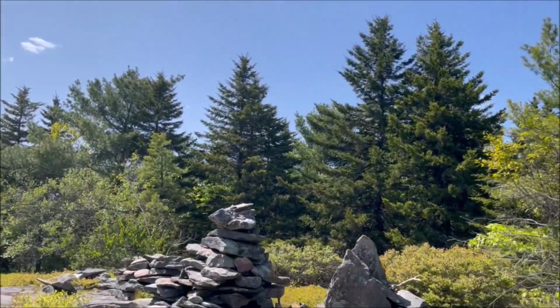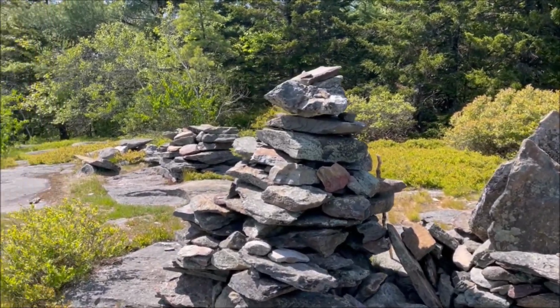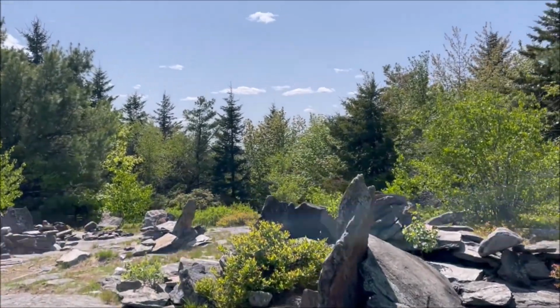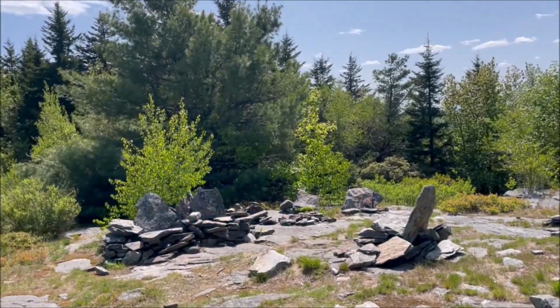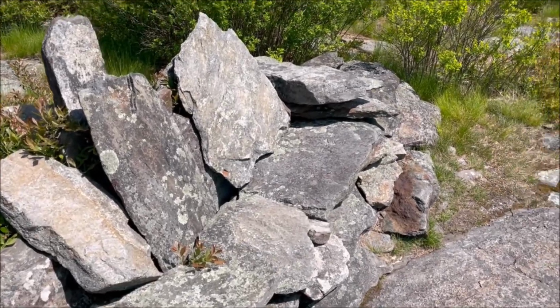This area is off a little side trail, and it's pretty cool. You got some stone chairs up here. Might sit down for a couple minutes just for a quick break. It's a nice little spot. Look, you even got a little stone love seat right there.